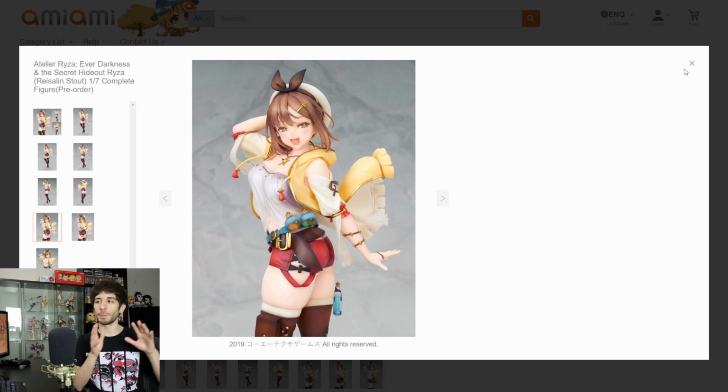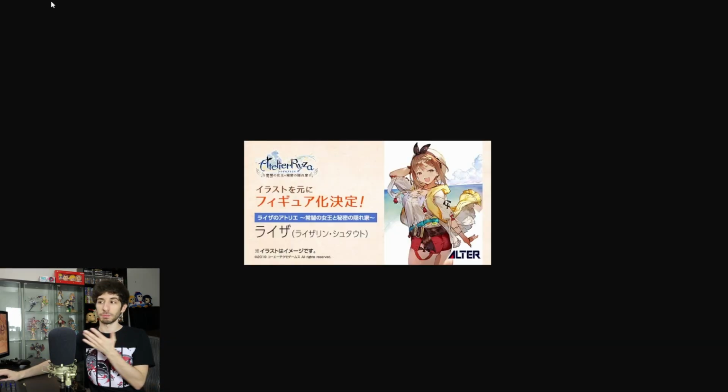But my problem is that while people are allowed to not like this just because they don't like the expression, there are people saying that this is not what Ryza should look like. And I feel like that is a really, for a lack of better words, dumb statement, because where do you think this came from? This is based off of official art. When she was first shown off, they showed a drawing in this exact pose. In fact, I have that announcement right here. It's the exact pose of Ryza doing this smug face. So I don't know what you expected with this one.